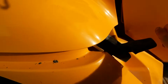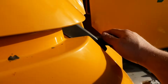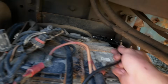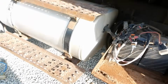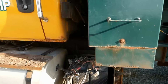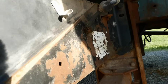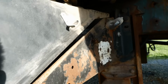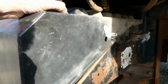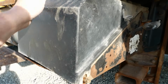Come on. What's the problem? It's a little broken is the problem. There it is. Come on. Well, add that to the list of things you can't do with one hand. Putting a lid on a battery box.